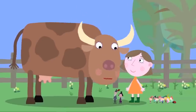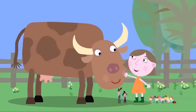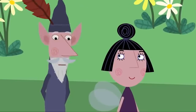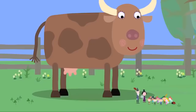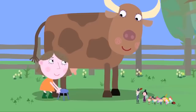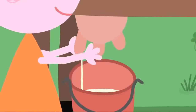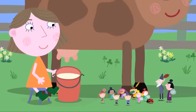Ooh, a cow! She likes you. Now, children, what does the cow give us? A big lick. Yes, and what else? Milk! Well done. But she hasn't brought any with her. She has. Watch me. It's okay, Bessie. I'll be very gentle. Wow! And there you have it. That's where milk comes from.